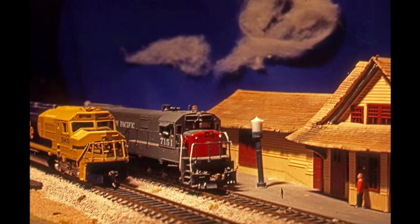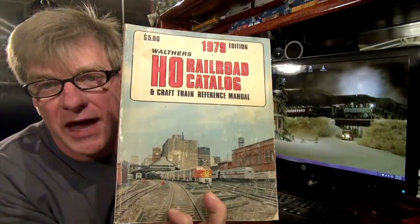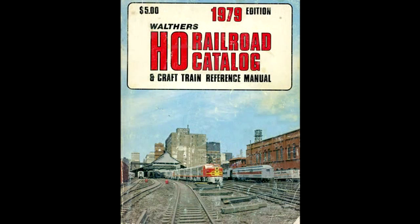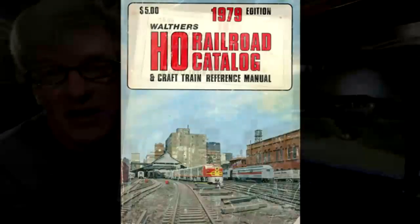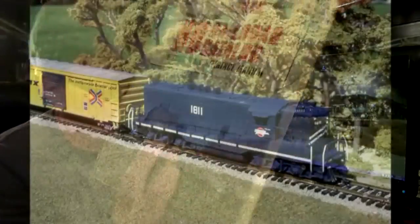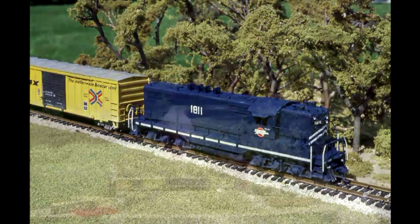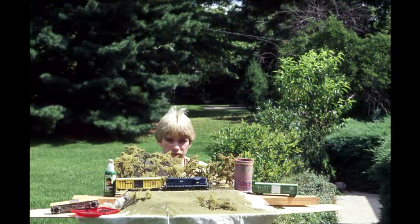You know, it was about this time that I ran into the 1979 Walther's Catalog photograph that Vic Roseman had done. And this taught me something really, really instilled into me was depth of field and outdoors. Do your photos outdoors. So it was about this time that I started doing outdoor photography. I actually took apart parts of my layout, and I also built dioramas. And I knew that outdoor sunlight was the way to go.